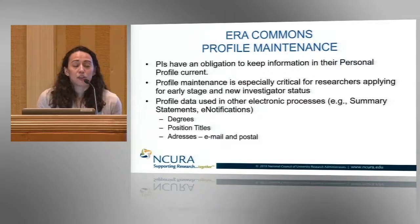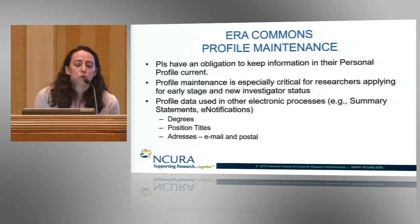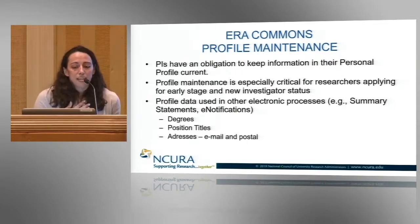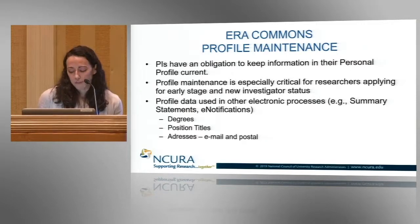And as part of getting ready to look at the FOAs and submit your information, it's really critical that the PIs and you folks at the departments and in the research offices have up-to-date information in ERA Commons. The profile information in ERA Commons is going to pull directly into your application. It will qualify PIs for things like early stage or new investigator status. So it's really critical for both you and the PIs to emphasize that they should always have their most up-to-date information in the ERA Commons profile. The profile is something where we NIH folks can't really edit this information for you, so it really needs to be maintained at the institution level.